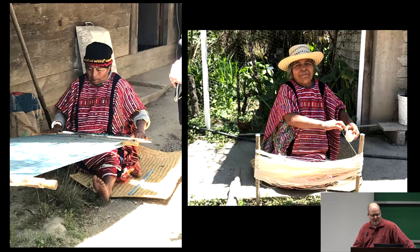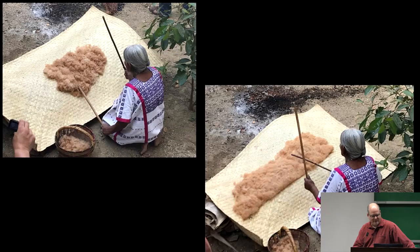Lots and lots of opportunities to learn more about traditional technology with weaving from these various groups. And this was actually a really interesting example. A lot of traditional folks in Oaxaca don't card cotton because they don't have that technology. The cards themselves in the United States cost about $100. That's way outside their means.